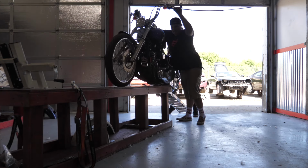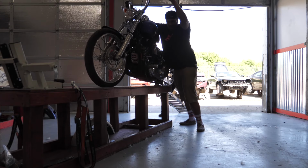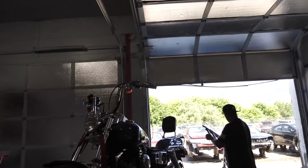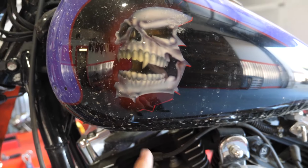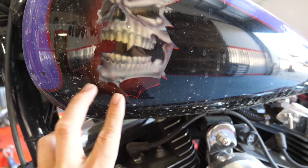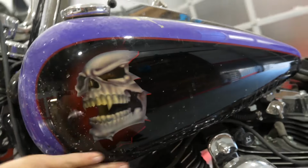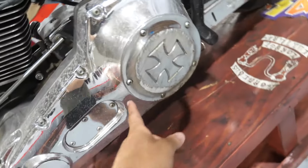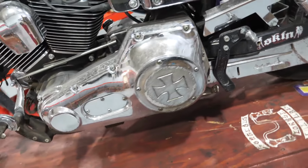That's too low. She's up. One more. Boom. She's on the lift. Vampire skulls. And little chin spikes. Oh yeah. Extra tweaker. Seriously. Got this nice iron cross cover.